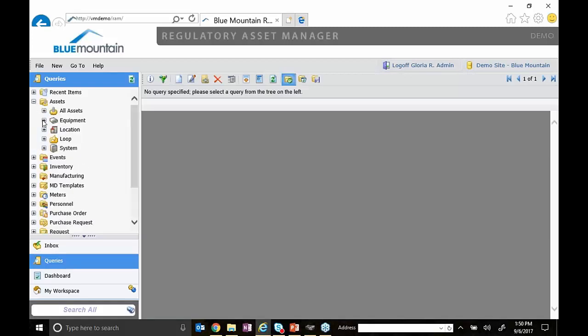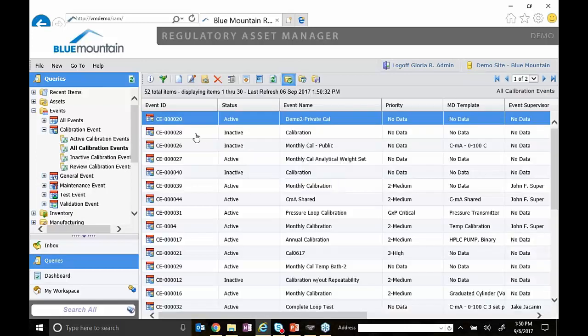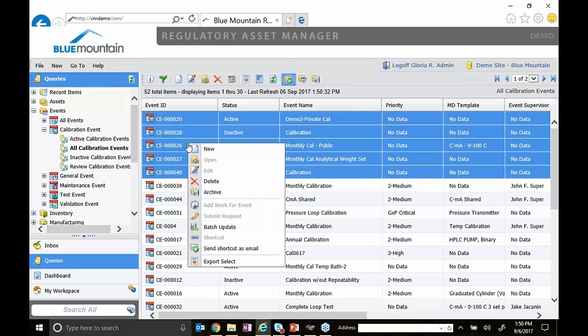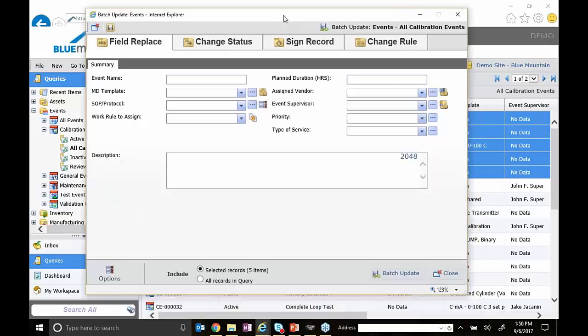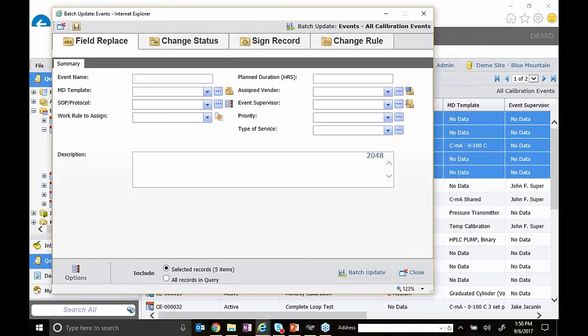Yes, you should be able to do that. Like other batch updates with these types of records, you have to use it on a record type specific query. On my all events, I can't do that because there's a mixture of different record types and the fields don't line up, which is why the batch update feature only works on a record type specific query. So whether they're shared or private, you can still use the batch update on them. This is just the standard dialogue here for batch update of events.